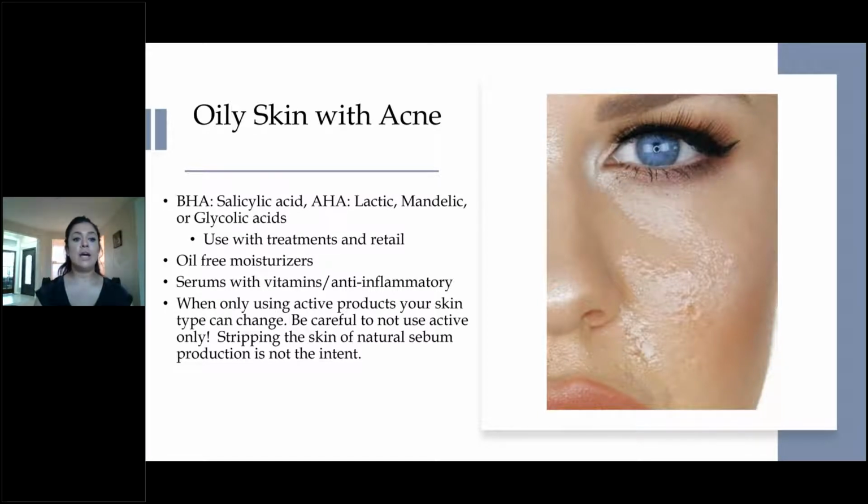Make sure that they have active products or you use active treatments, but then try to allow your oily skin client to know that it's okay for a few days for that skin to rest. I mean, we have to treat it like a muscle. You work it, and then it has to rest. We're going to be putting more vitamins or anti-inflammatory elements into, say, our serums or having a little bit of a side home care routine where we're just kind of hydrating, because we don't want to strip the skin completely of the sebum, and what's going to happen is you're going to have the reverse effect, and all of that acne is going to come right back, and it's going to be more angry than ever.